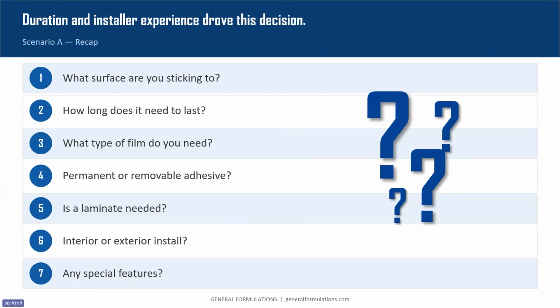So what drove the choices? Duration knocked out permanent adhesives. So how long does it need to last, right? Glass opened up a whole bunch of options. Installer experience kind of moved us to the thicker film. And no laminate, well, that didn't change the outcome here, right? All of these are rated for short-term exterior use without it. But again, we went with 223 because of the boxes that it checked. And this is one that should be readily available in your shop.